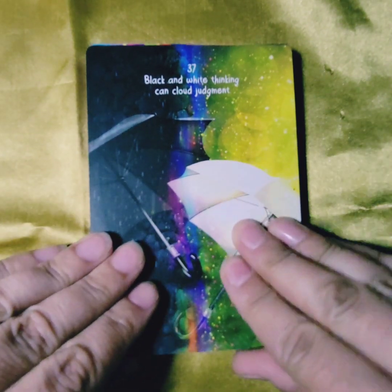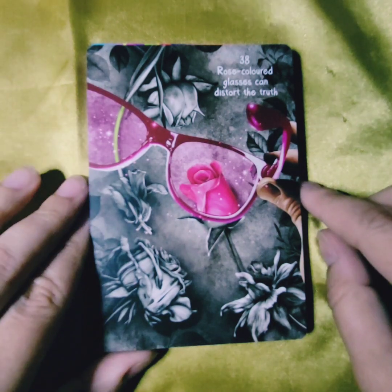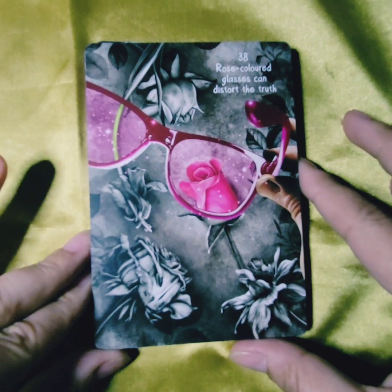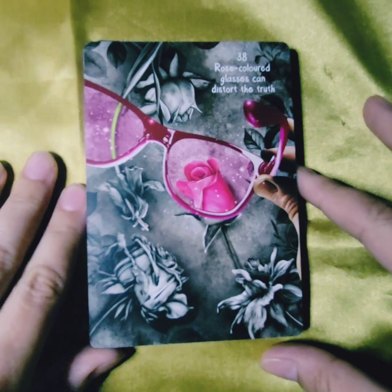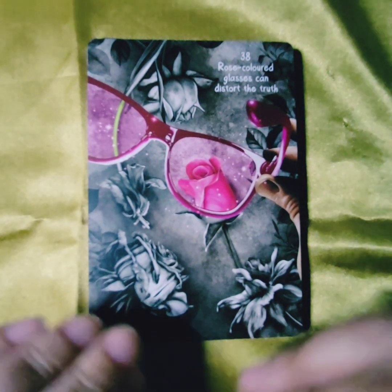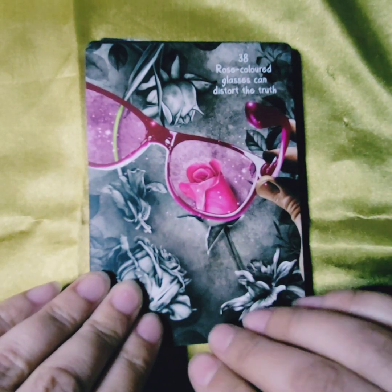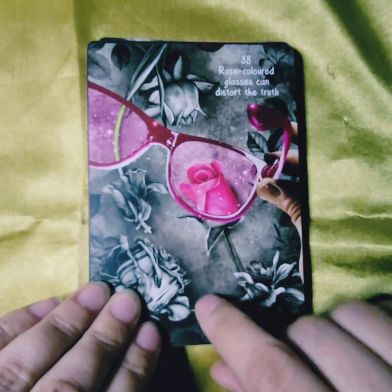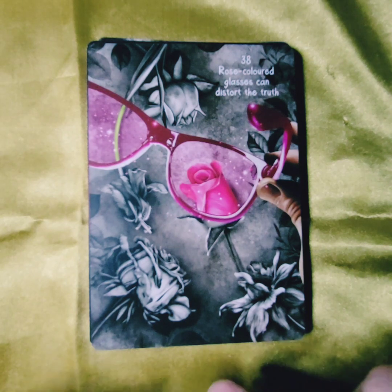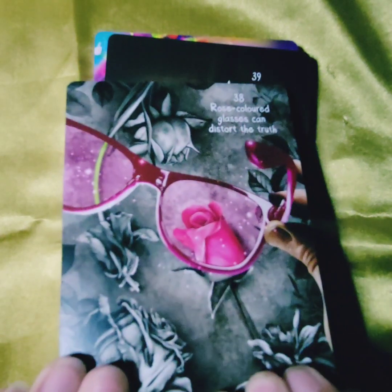Oh, I love this card. Love it. Rose-colored glasses can distort the truth. Oh my gosh, this is so funny. So I literally was talking to somebody about this, and how we can walk around and think everything is wonderful, and then eventually once the newness wears off, we start to see what's actually going on. And this is kind of like one of those cards that if I had this deck and this popped out, I'd be like, yep, absolutely. This is what we don't want to have.